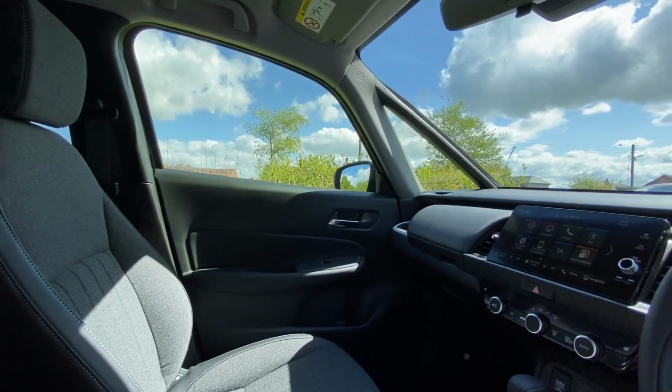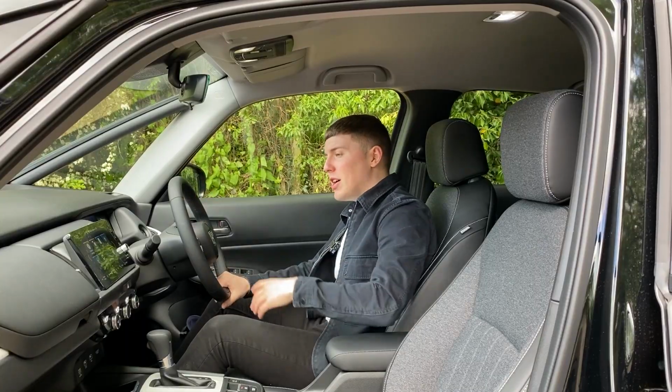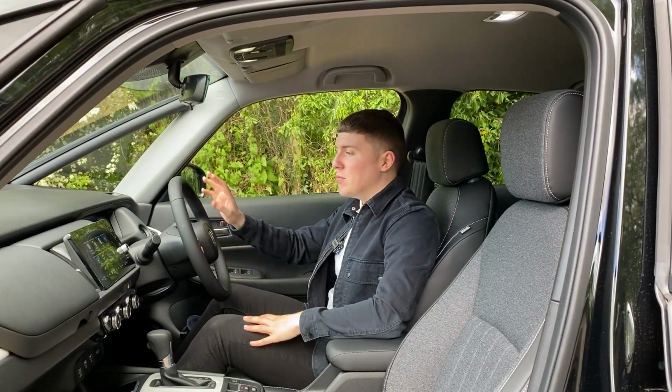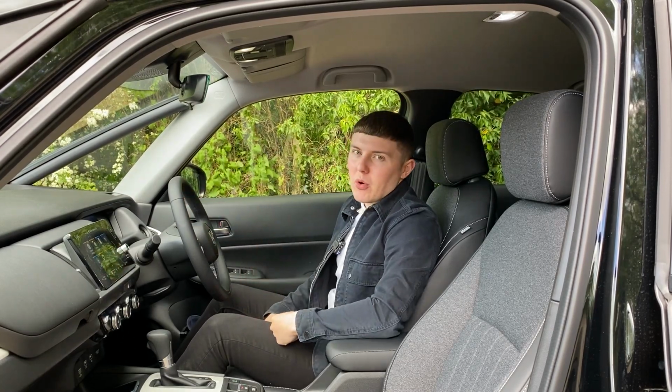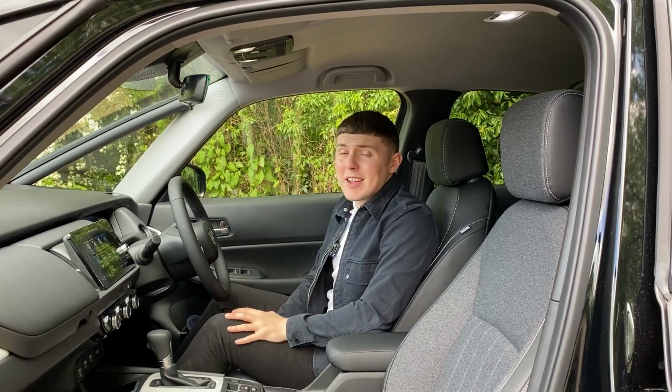Overall, it's spacious and has lots of storage. The infotainment system is very accessible, and the drive display, although it is small, does display all that you need. Overall, it's a good car.